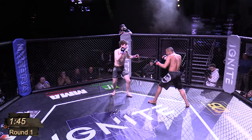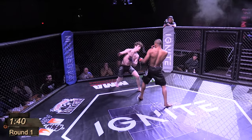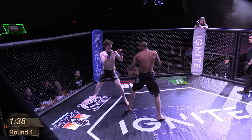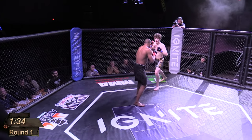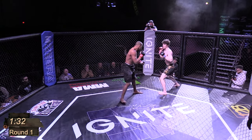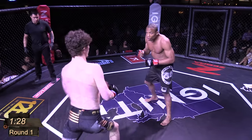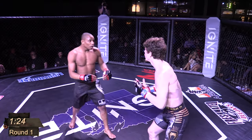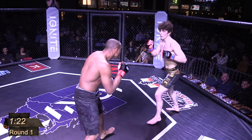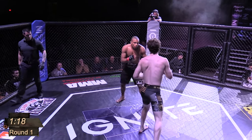Sneve wisely circles away from the power side. Yeah, definitely a feeling out process so far. Not wise to rush in on either of the two right now, especially in a 5-round fight. Nice right hand by Trey Lawson, though. That sent an early message. Sneve misses the overhand right.